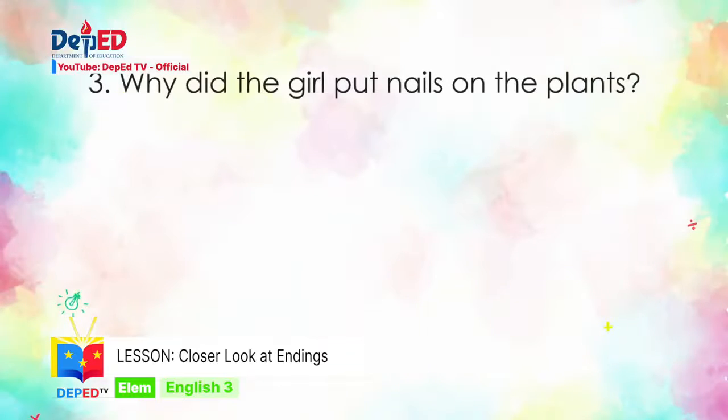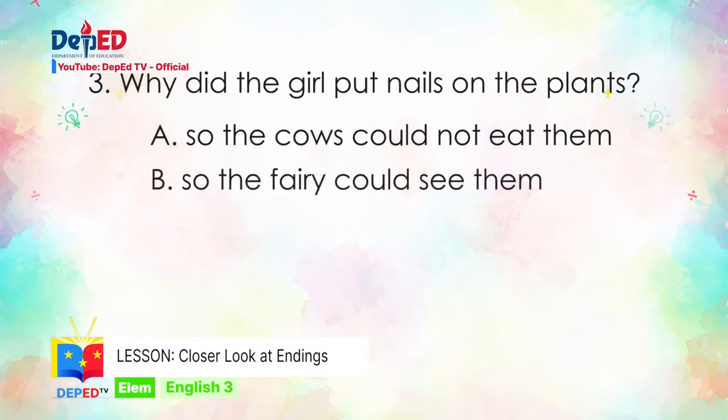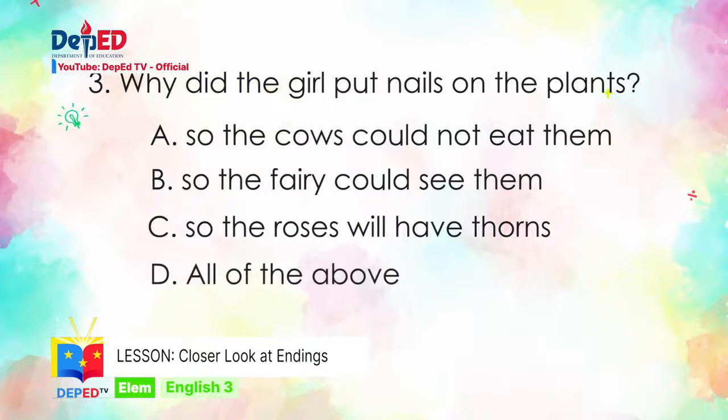Why did the girl put nails on the plants? A. So the cows could not eat them. B. So the fairy could see them. C. So the roses will have thorns. D. All of the above.